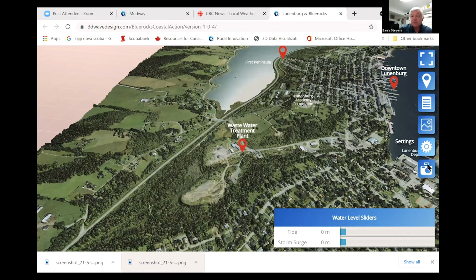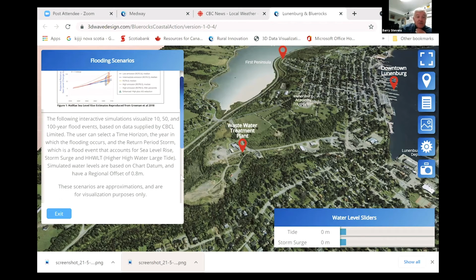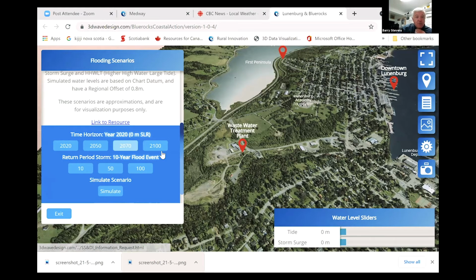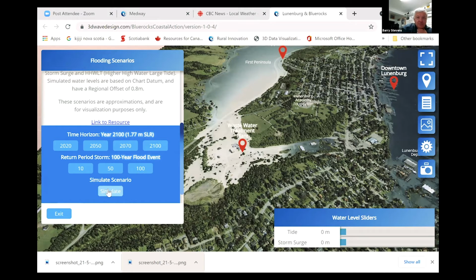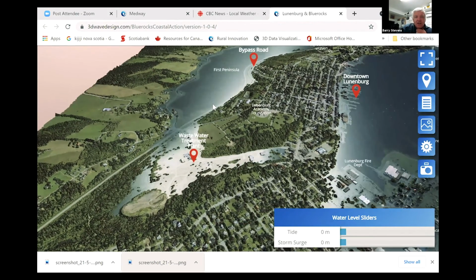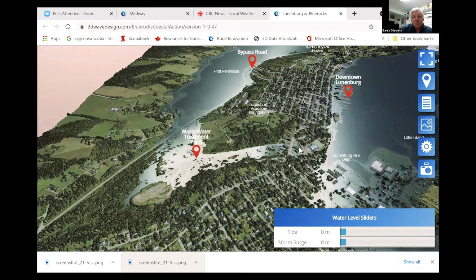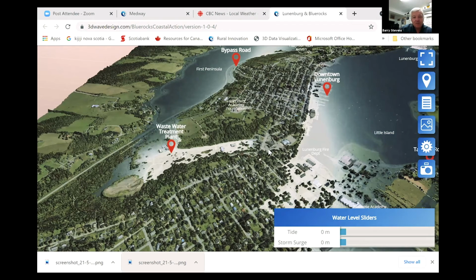I'm going to jump right into the settings, flooding scenarios. This is from a report. We basically took the data from the report and dropped it right in here. Through this, it's accessible. If you click here, you can get the report itself, but I'm going to show you sea level rise projected, and you're going to ask me what the RCP was, and I'm going to say it's in the report. And the 100-year storm event, I'm going to hit simulate. Now, if you look at this, you can say, wow, that's pretty serious. Front harbor and back harbor almost join. The sea level rise was for 2100, which is 1.77 meters.